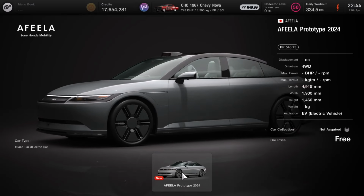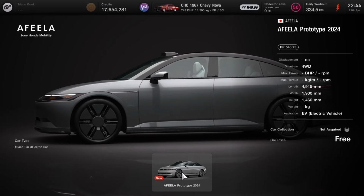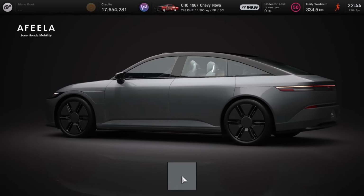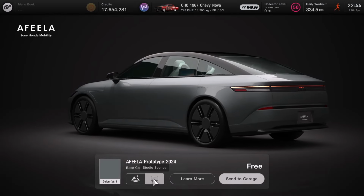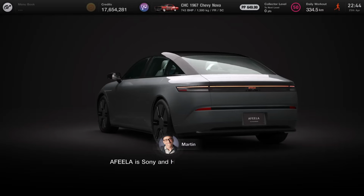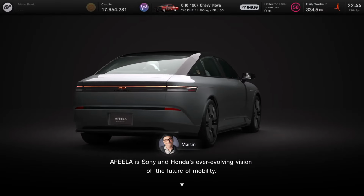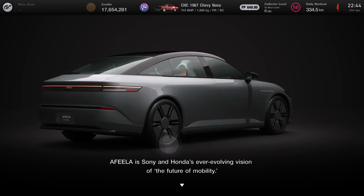But the final car for the episode is probably the weirdest. It is the AFEELA Prototype 2024. What is it? I don't really know. AFEELA is Sony and Honda's ever-evolving vision of the future of mobility.